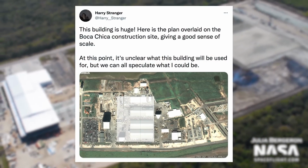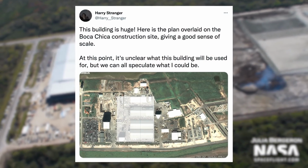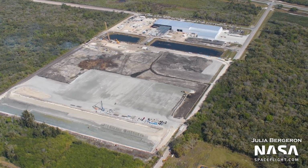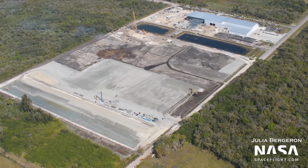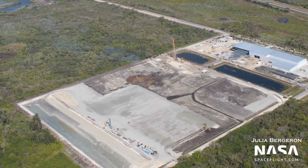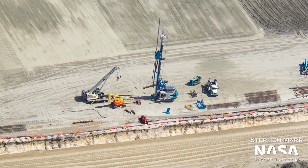And in case you need a sense of scale, Harry Stranger laid out the proposed building designs on top of Boca Chica. It's also important to note that this current building is only the first phase. A 192,000 square foot expansion has also been proposed, but the timeline on that is unclear. What is clear is that we now have our first signs of construction for the new factory itself.